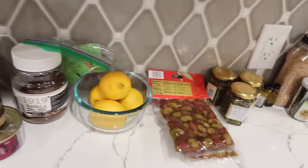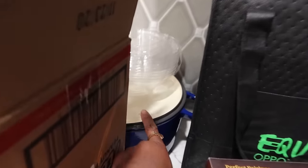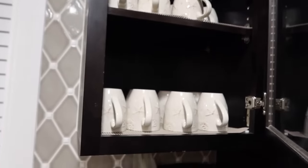This is just stuff for a charcuterie board I'm gonna make on Sunday. But we also bring, you know, certain utensils and stuff of our own. And this is my cousin's pot because she's making Cajun pasta. But they do supply a lot of nice stuff, and we've never rented a house that didn't have nice stuff. We've never rented a house that didn't have really, really nice stuff.